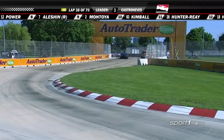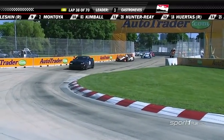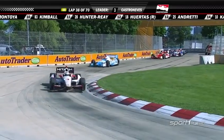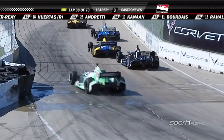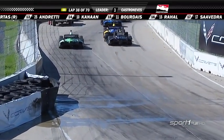What's that water there? That's where he hit the barriers. There's some water inside it from all the rain they had here a couple of days before we got here. We've seen that a couple of times this weekend in some other series. It'll be a while before they clean that up.